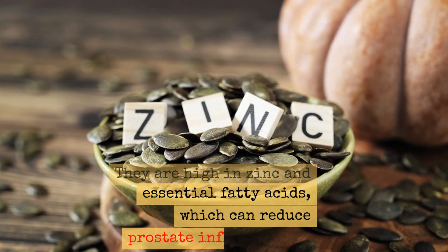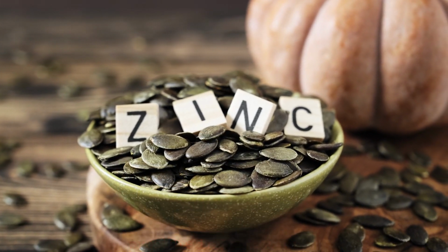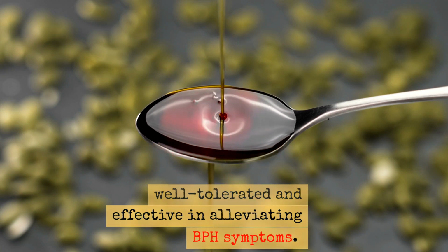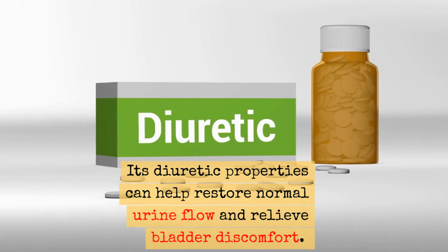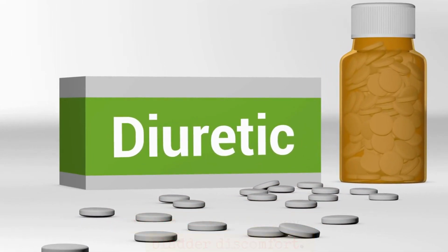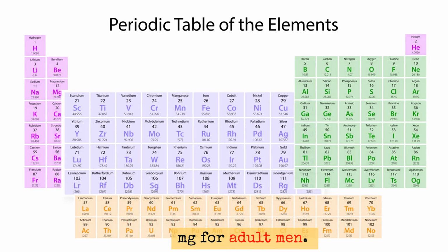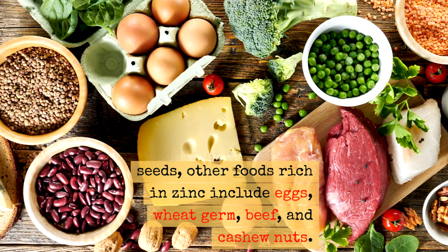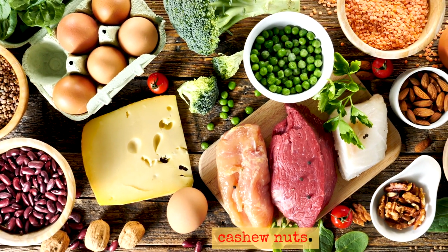They are high in zinc and essential fatty acids, which can reduce prostate inflammation. Research shows that pumpkin seed oil is well tolerated and effective in alleviating BPH symptoms. Its diuretic properties can help restore normal urine flow and relieve bladder discomfort. The recommended daily allowance for zinc is 9.5 mg for adult men. In addition to pumpkin seeds, other foods rich in zinc include eggs, wheat germ, beef, and cashew nuts.